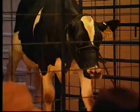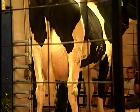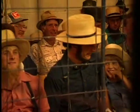She's fresh! 25 and a 50, 50. I can't believe it, we're giving her away! Solman, turn her once, turn her twice, let them see underneath. What a heifer! Look, here we go.